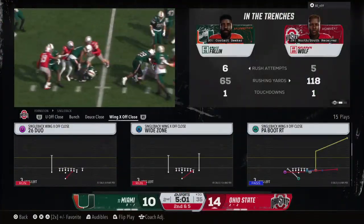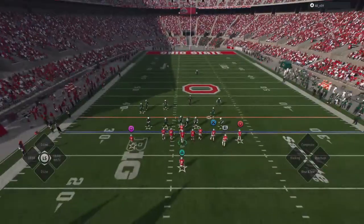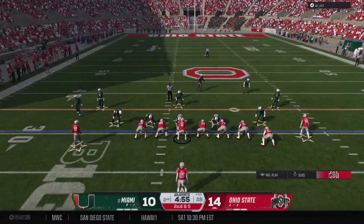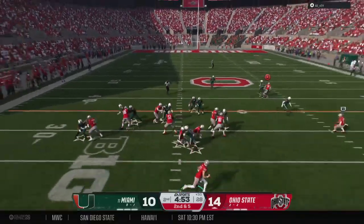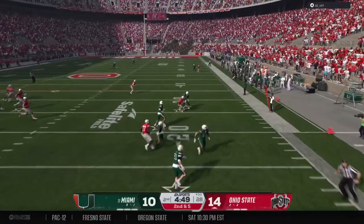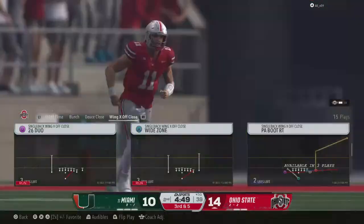Man, it's nice when you can depend on your big boys up front to make a lane, and you get 5 or 6 yards a pop. You move the ball down the field easily, and more importantly, can get this defense to be more aggressive, to bring DBs close to the line of scrimmage, and then that might open up some big plays down the field.